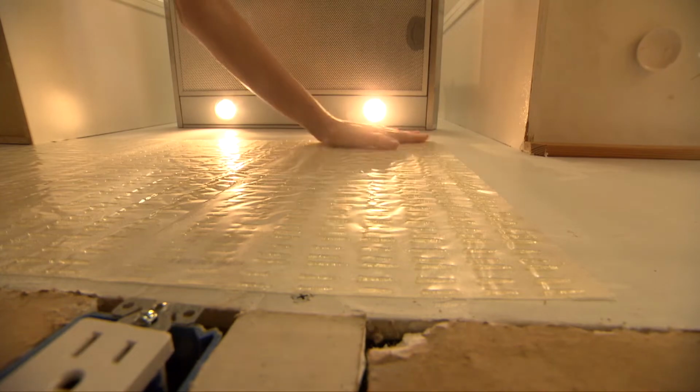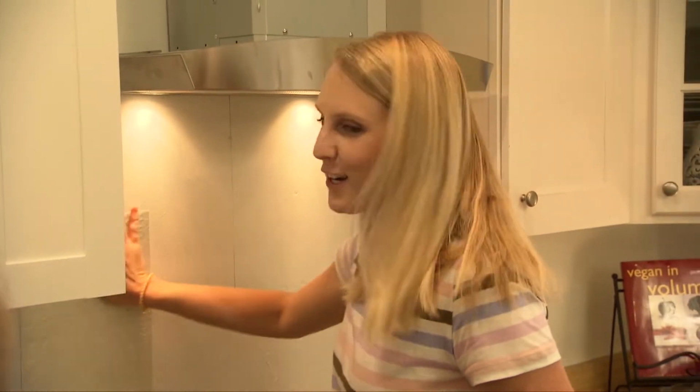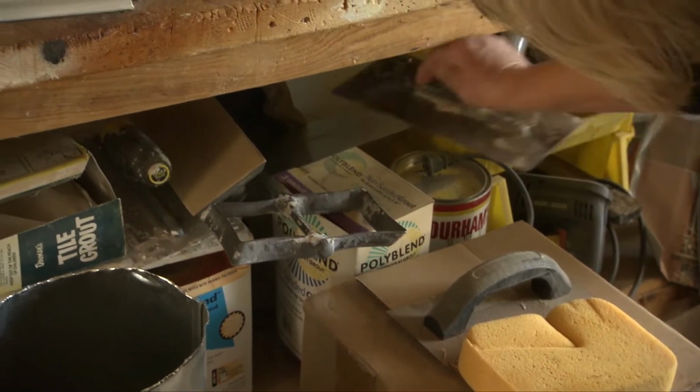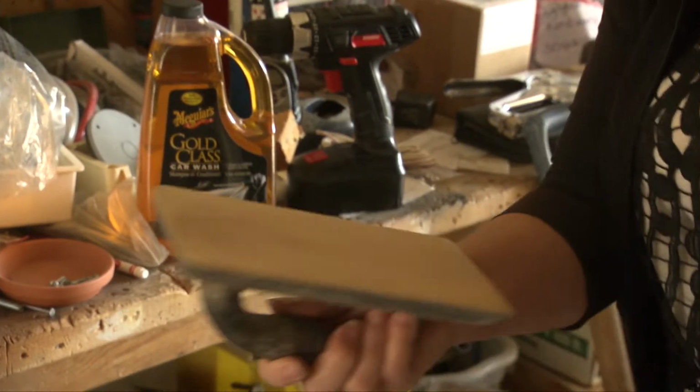Is there any chance that you have a grout float? Yes, I'm sure I do. You might have one in your garage. I've accumulated tools, and sometimes when I get out in the garage, I don't even know what tool goes with what. Glad I found it.